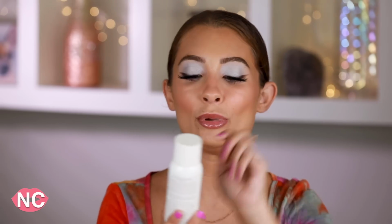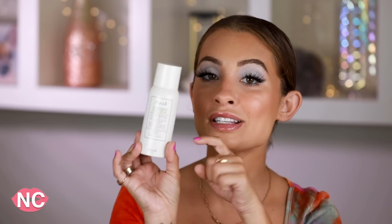I always hate when there are really strong smelling scents in products. You know what? This is a great example: the Fresh Vitamin Nectar. This product has a slight scent and it is so fresh and so nice. That's kind of up my alley. But yeah, I'm going off on a tangent here. I just think it's really gimmicky and I think it's really stupid.